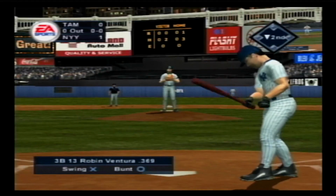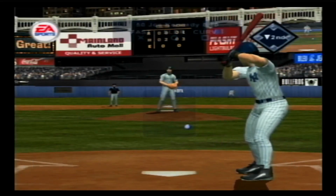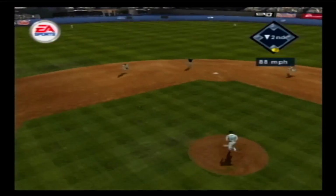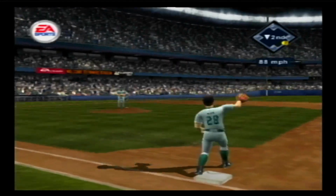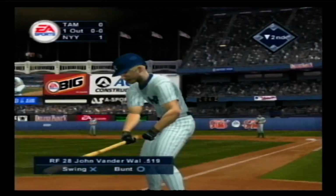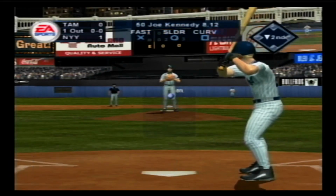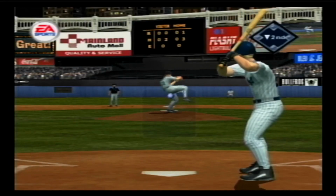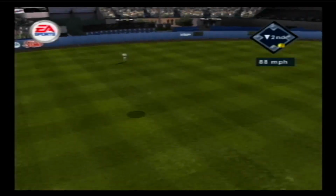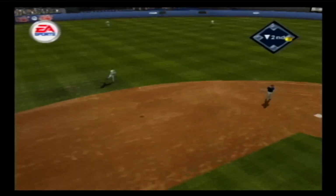Ventura next to the plate. The pitch. Ground ball to the shortstop. They put him away for the out. Sprayed out toward left. Nice catch by Grieve. He better catch that ball. That was a routine play.